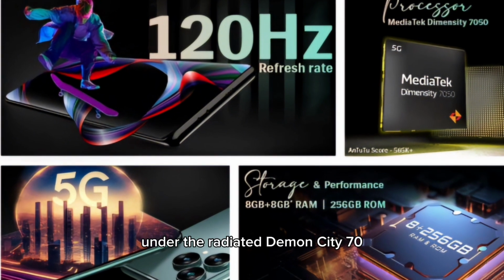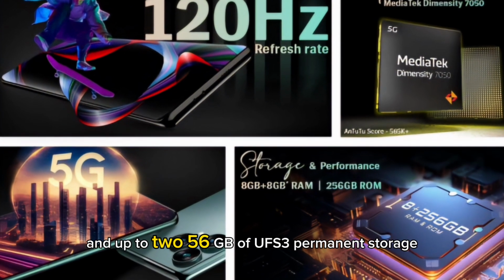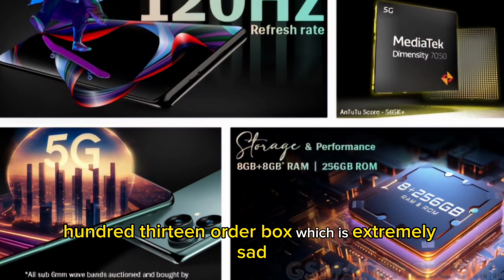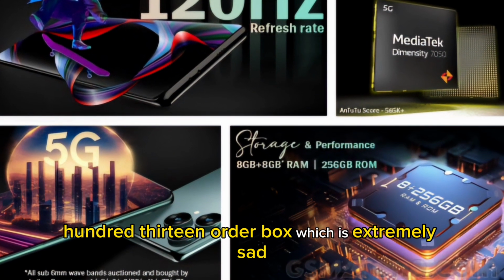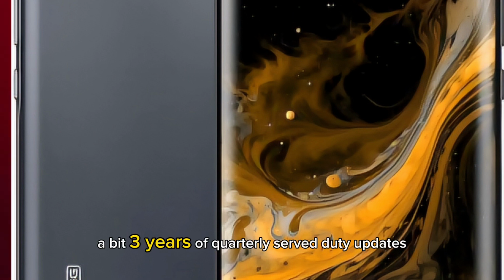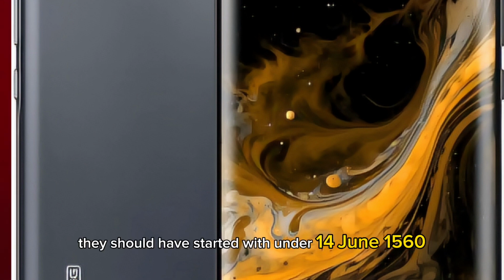Under the hood, you get a Dimensity 7050 SoC with 8 GB of LPDDR5 RAM and up to 256 GB of UFS 3.1 storage. The phone runs Android 13 out of the box, which is extremely stock and does not have ads or unwanted apps. They promise 2 Android updates, Android 14 and 15, with 3 years of quarterly security updates. This is extremely poor of Lava. They should have started with Android 14 and given 15 and 16.